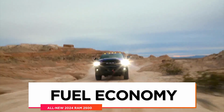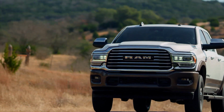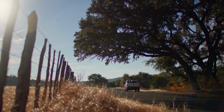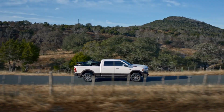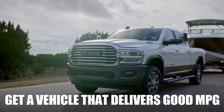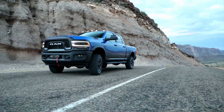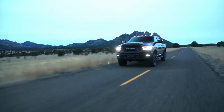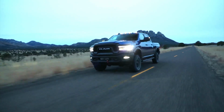Fuel economy. Fuel economy is another really important area that we cannot leave behind, especially nowadays when prices of fuel are going through the roof. Buyers simply want to get a vehicle that delivers good MPG, but is this doable with these heavy-duty machines? Well, sort of. The gas-powered version of the Ram 2500 with the 6.4 Hemi delivers poor numbers.